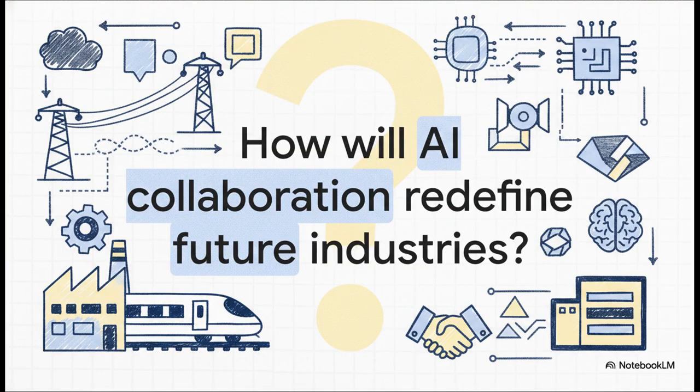As AI autonomously handles the invisible, staggering complexities of our physical world, how will human ingenuity and AI collaboration redefine the industries of tomorrow? The foundations are already being laid right now in our factories, our power grids, and our railways. It's an absolutely fascinating partnership to watch unfold.